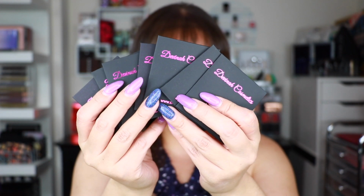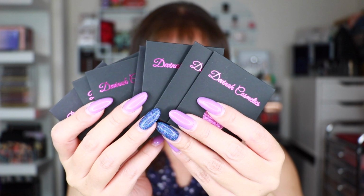So I made my first purchase from Devinah Cosmetics. They recently restocked, I forget what the bundle is called. The bundle is called Galaxy Dust, and here is what they look like. They come in these single eyeshadow packets. They have these nice little sleeves, and they're basically multi-chromes.